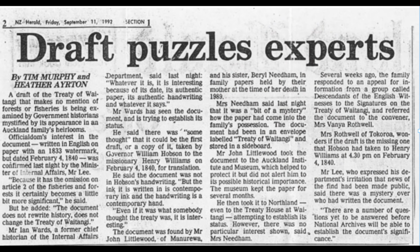The discovery of this document caused panic among activists, which in turn caused alarm among politicians. You see, politicians are afraid of activists. They will do anything to keep them happy and calm, to appease them. Most politicians have got no guts and no spine. This is a very interesting newspaper article from the New Zealand Herald, Friday, September the 11th, 1992.